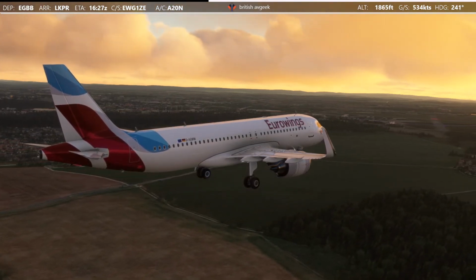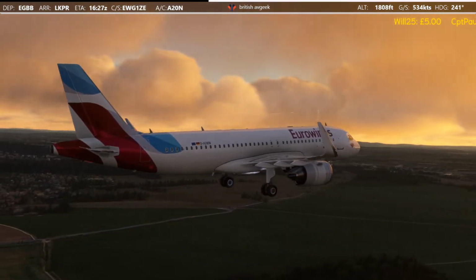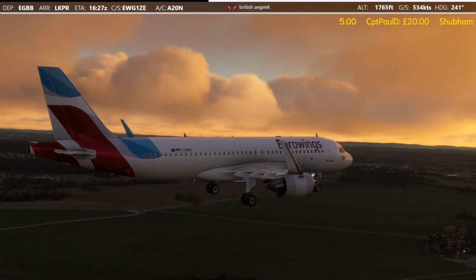It's the flight recorder freeware mod, so it doesn't always record the state of the aircraft, i.e. whether auto brake is armed or anything like that. So they might not deploy, same with the reversers, they might not deploy.